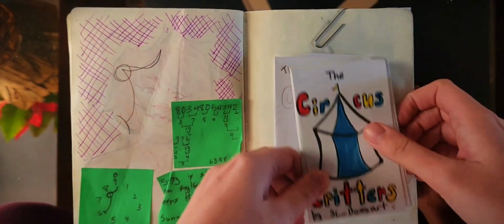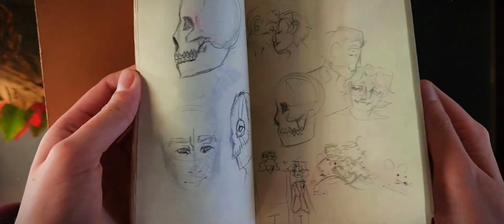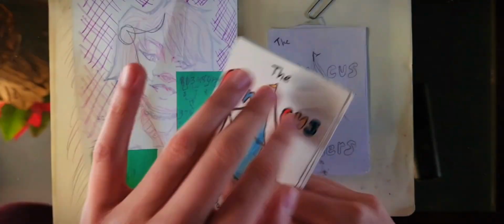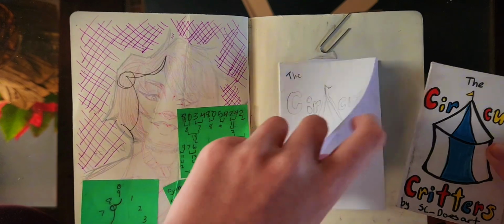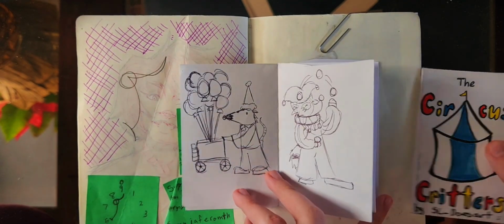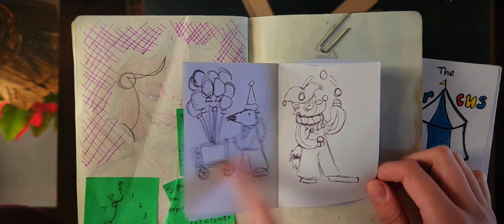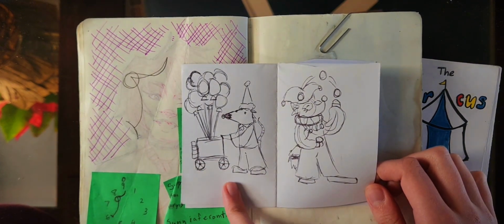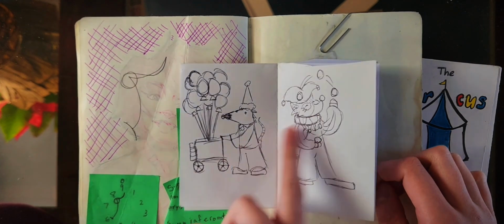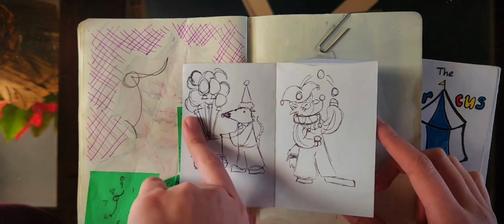Now it's time for the circus critters. So this, basically, Rocco, if I can find him. I don't know where I put him, but Rocco is part of the circus critters. I made this zine while I was working at my job. So this is Rocco's partner, Patty. Patty's supposed to be a possum. Patty doesn't look like a possum. Patty looks like a rat, and that's okay. I look like a rat too.